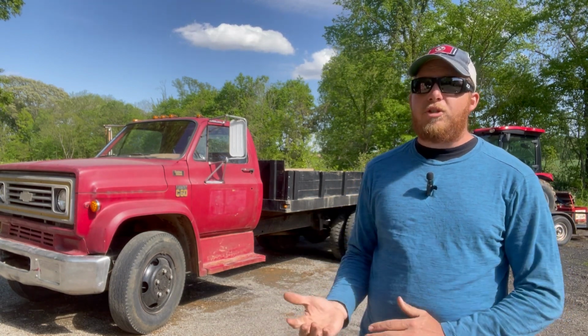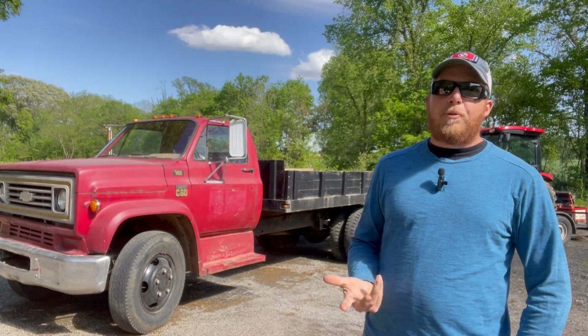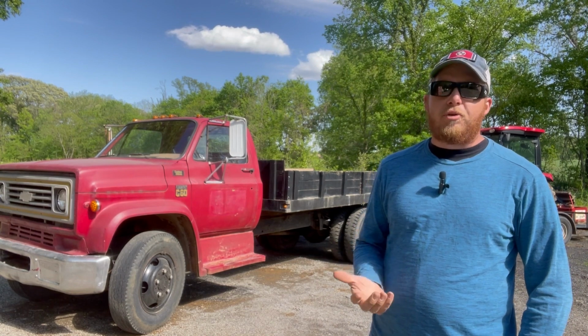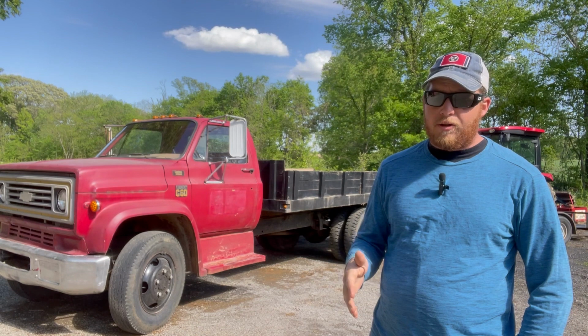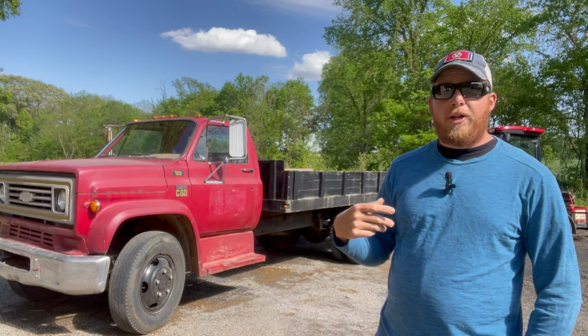Now I kind of want to switch gears and talk about the truck. There's a couple of reasons why I decided to go with the truck. I had a dump trailer. I bought one. It was paid for. It wasn't costing me any money. But I got a really good deal on this truck. And after I got the truck, the trailer ended up sitting.